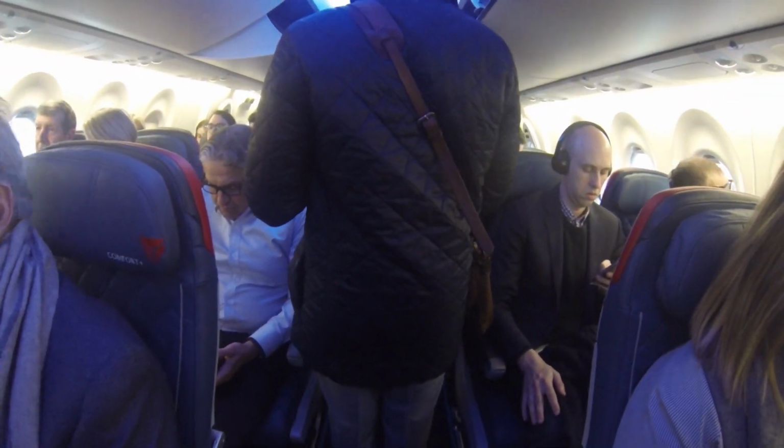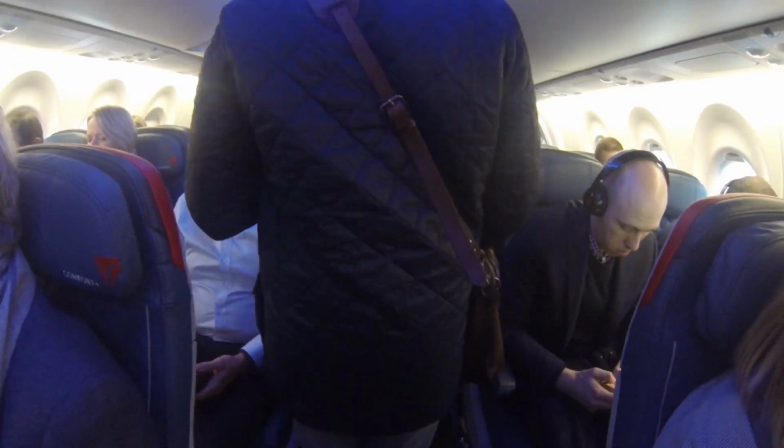This plane definitely had that new plane smell. I could smell the new leather right away. My immediate thoughts were that the aisle felt wider and that the design of the overhead bins really helped everything feel open and spacious.